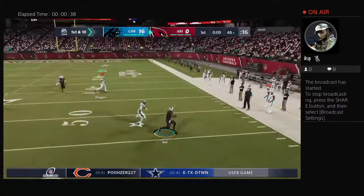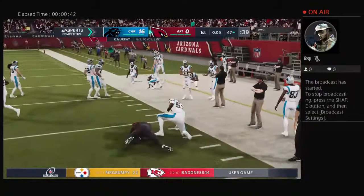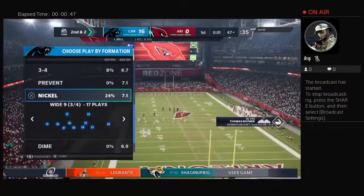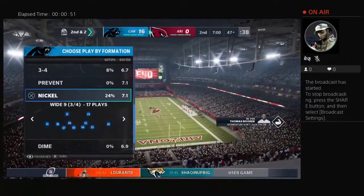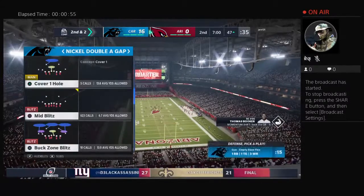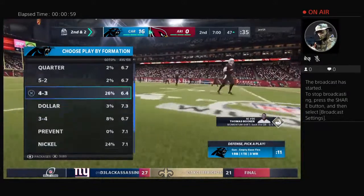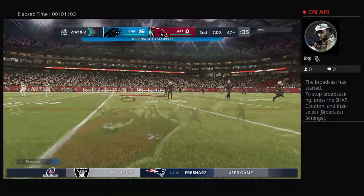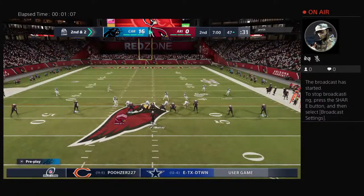From the gun, Murray looking for his running back, and he's got him. Give him 8 on the play, and it'll make it 2nd down. 8 yards on the 16-0. That's the score after 1 on EA Sports. 7-yard line.